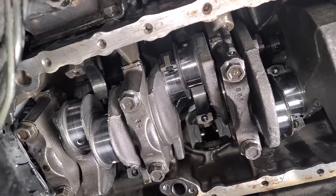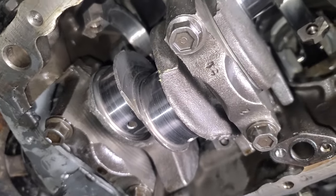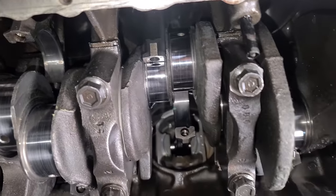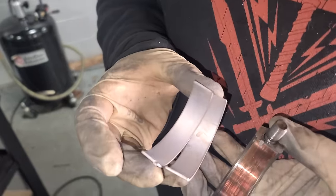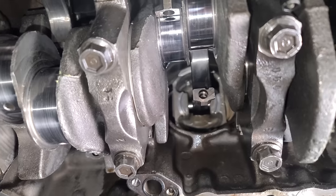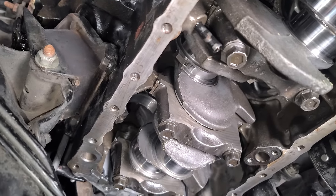All right, guys, so we just finished up polishing all of the journals, and these are definitely still the worst ones. They're very smooth, but you can still see a little bit of the scoring. The ones further back look really nice and shiny, not perfect. And we have our new bearings. And then we did a little bit more research into the pistons, and it looks like these are 30 over forged TRW pistons. Seems like this was a very, very old build, and this was a very common build in the 90s and early 2000s.